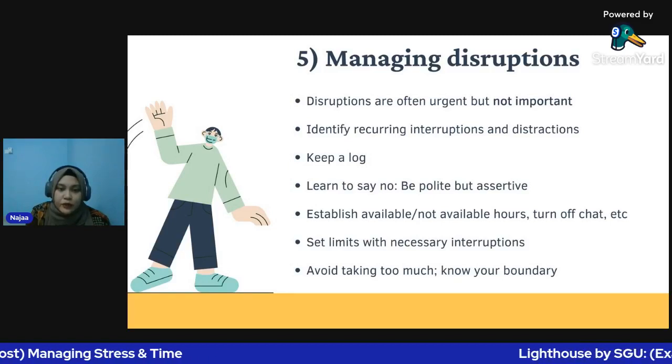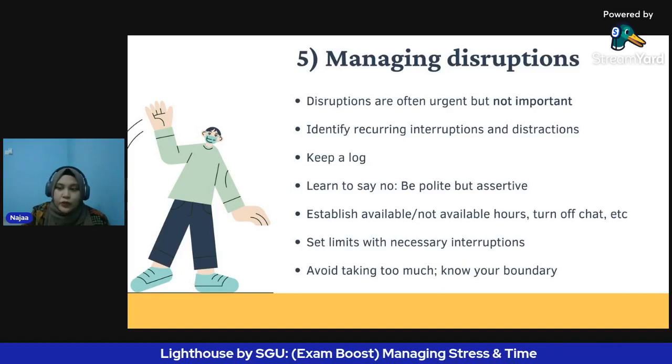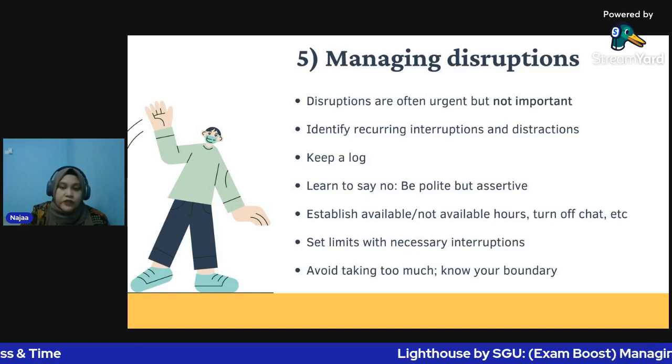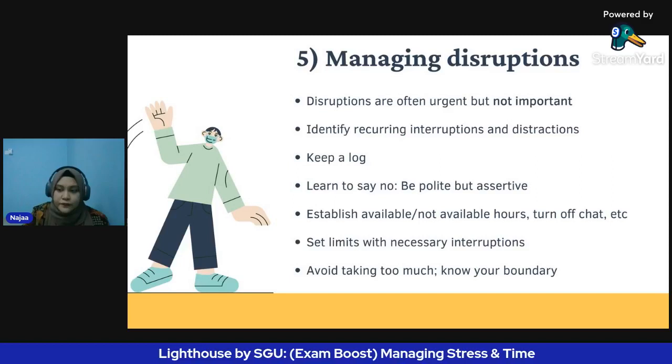So set limits with necessary interruption. For example, some interruption can be necessary, especially when your friend is asking for help. It could also help you in the long run, for you to also gain knowledge from what you're asking. So that could be necessary.